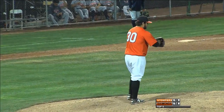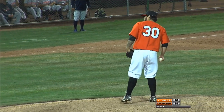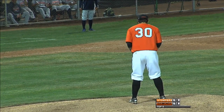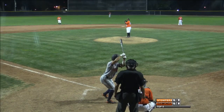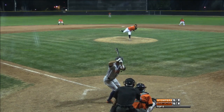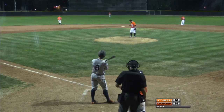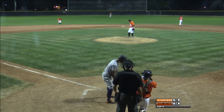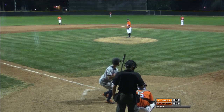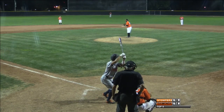That pitch is a ball. It's two balls and no strikes. Not sure why they pinch hit for Moralora. Yasuda has a familiar batting stance with that bat held high over his head. 2-0 count, and that pitch is a strike, and it's 2-1. Two balls and a strike. Top of the ninth inning, 16-14. Sonoma with the two-run lead. They had a five-run lead, but the Diamonds got three there in the bottom of the eighth.